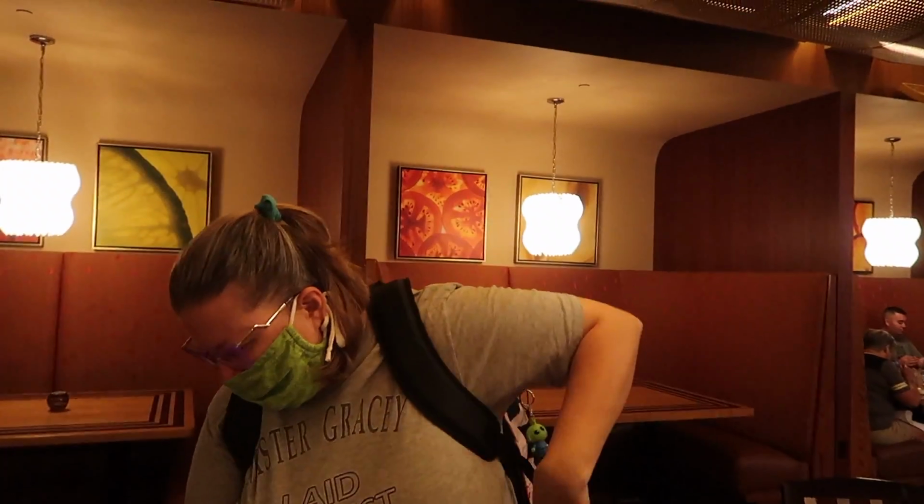Yeah, and the bacon was cooked to perfection. Bacon was perfect. And Jen was happy because I only ate like half of mine, so yeah. She got more. So now we get to walk around the resort and do some exploring. Shopping and eating? Oh, no.